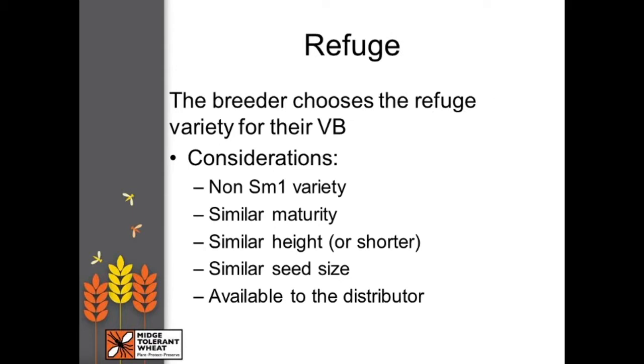So the breeder chooses the refuge for their variety based on a number of considerations, and we've worked with Santosh and talked to him about these in the past. And the things that they keep in mind is, first of all, it has to be a non-SM1 variety, so it has to be not tolerant to midge. Try to find something that's similar in maturity so that it matures at about the same time, and you want it to be the same class of wheat. Similar height or shorter. The ideal would be exactly the same height. You don't want it much taller because they're sticking out and we don't want them rogued out of the sample. You want a similar seed size so that they remain in balance at the cleaning and harvesting process.